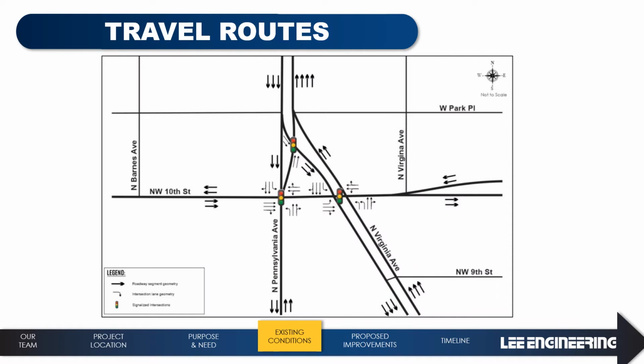This graphic depicts the existing roadway network and the number of lanes along each roadway segment and at each intersection. We've overlaid the existing travel routes so you can see all of the traffic maneuvers out there today. Starting with the eastbound approach, all movements are served. Drivers wanting to turn left onto Penn are restricted from turning left at Penn and must make a left at Virginia.